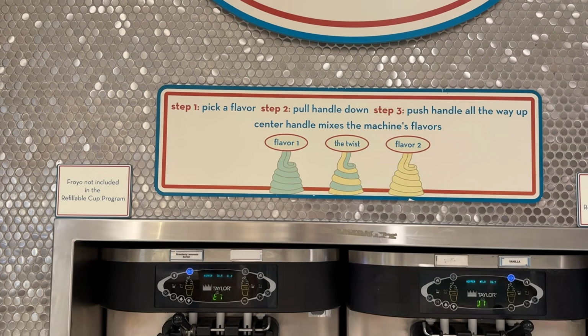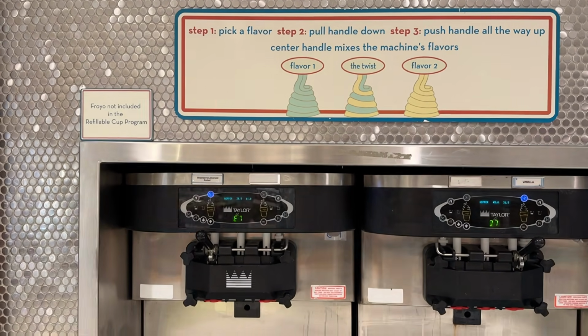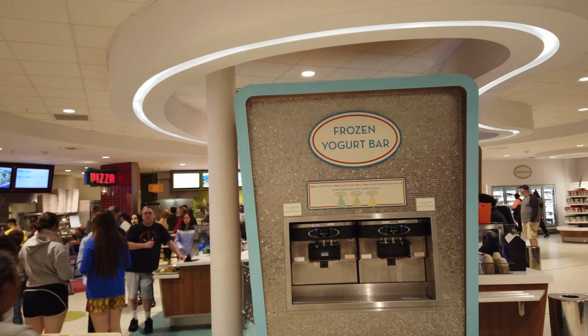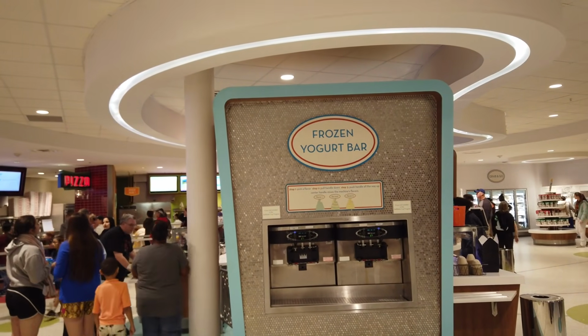Are you sure you want to go to the frozen yogurt bar when a new malt shop just opened up? I stand corrected. I'm sorry, frozen yogurt. We will not be indulging. We will, however, be going to a malt shop.